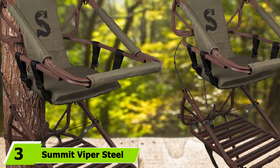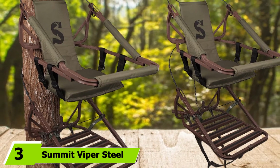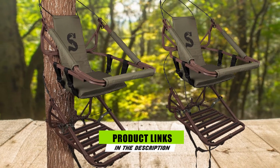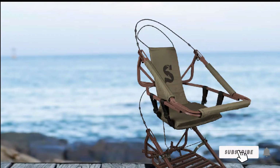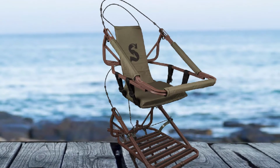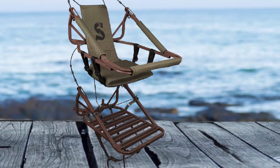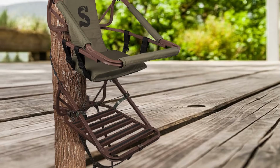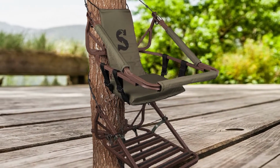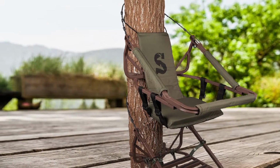The number 3 position is held by Summit Viper Steel. The Summit Viper Steel is almost the same as the Viper SD, except as the name implies, it is made out of steel instead of aluminum, so that it can be offered at a lower price point. The price is significantly lower than the Viper SD, which is why it is our editor's choice for best climbing tree stand for the money. While it is less expensive, that comes at a cost. It is much heavier than the Viper SD, which makes it much more difficult to transport long distances and more difficult to set up. The Viper Steel weighs in at 29 pounds compared to 20 pounds for the Viper SD.